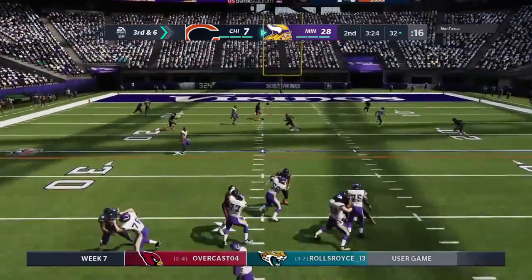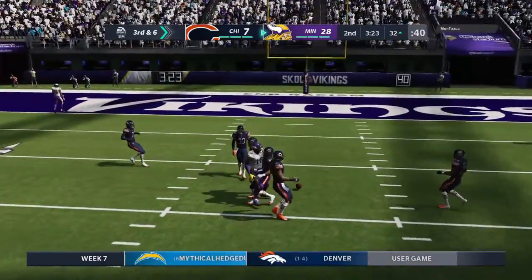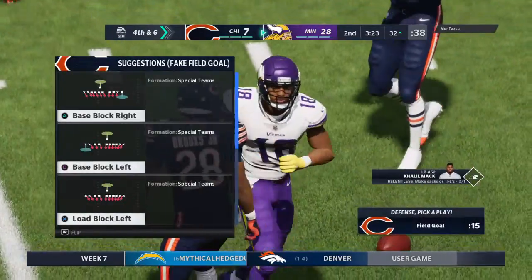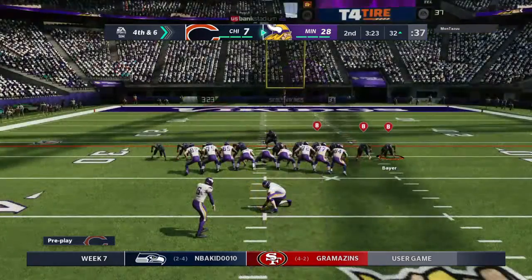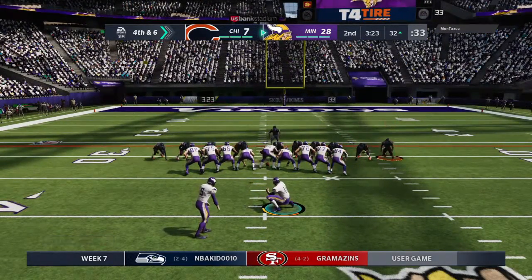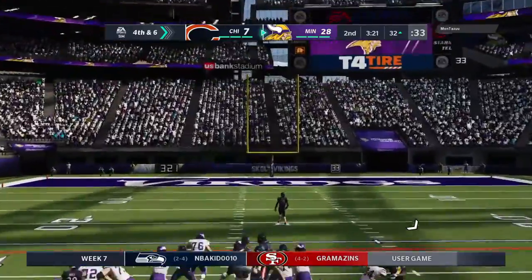Working out of the gun, Cousins. And that is incomplete. Oftentimes when you're losing a game and the team's still throwing with this kind of a lead, you start playing a little more physically. And they took that opportunity right there to be extremely physical and force that incompletion.